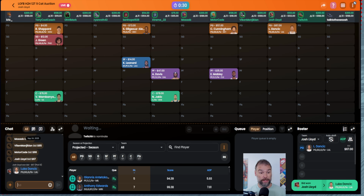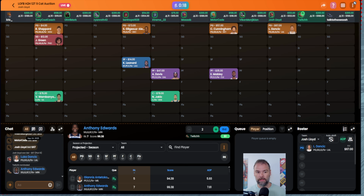So Luka only went for 67. That's actually, compared to the way the rest of this room was going, pretty cheap. Shea, 72. Wemby, 78. Jokic, 78 or 79. Cade went 57.